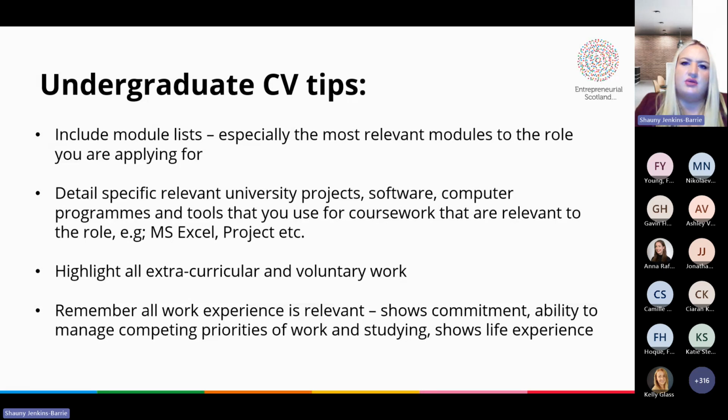And then just to go back over it, I did touch on it before, but for undergraduate CVs specifically, if you include your module lists, maybe expand on the ones that are most relevant to the role that you're applying for. That's how you could add real value to an undergraduate CV. And then you really want to give a lot of detail about specific projects so that people can have an insight into your technical skills.